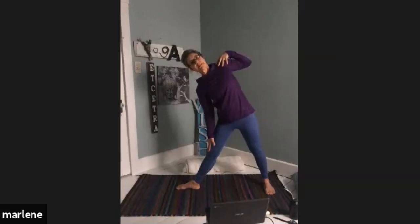So we want to find some space between the legs, between the hips. We don't want them caving inwards. We want to keep them nicely open, but finding a place where we can stay and be at ease and we're not fighting with ourselves here. Make sure you're breathing. Everyone looks really good. Excellent.